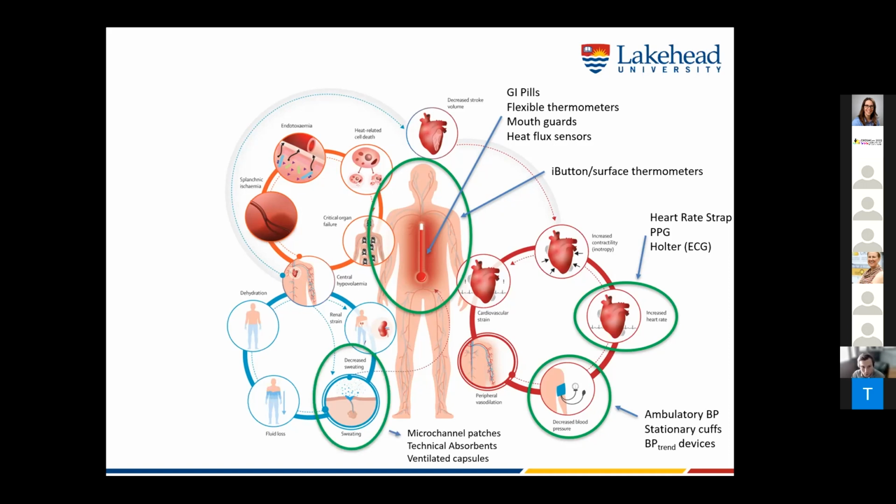If you're interested in looking at sweating, there are multiple ways, like microchannel patches. These have been recently manufactured as commercial devices within Gatorade specifically, where microtubules in a patch start to fill up with water, and the rate at which they fill up with water is indicative of sweating. There are technical absorbents. These are patches that we place on the skin that collect water over time. And then more recent work that my lab has been involved in is these mechanically ventilated capsules that actually measure sweating in real time locally. The only downside to them is battery life.